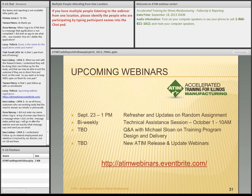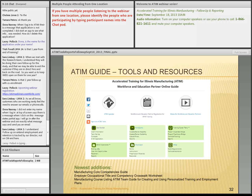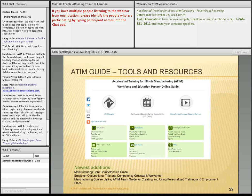So it might be an idea that if you've come across a really good idea about staying in touch with your customers, you might want to share that with everyone else. So we want to talk a little bit about the ATIM guide and just show you that the tools and resources are available. I would like to pull over our screen share just to show you, if you have not already seen it or want to ask another couple of questions, we can take a look at that.